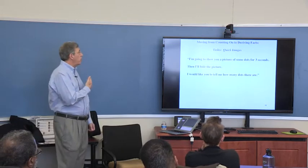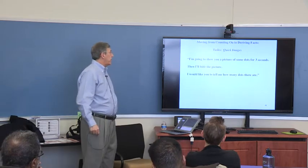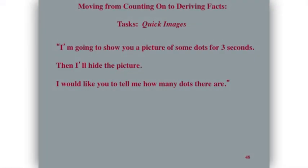How about students that you want to get to derive facts, okay? One of the fairly effective ways to get students to develop this kind of reasoning is with what people call quick images, okay? So I'm going to show you a picture of some dots for 3 seconds, then I'll hide the picture. I'd like you to tell me how many dots there are.